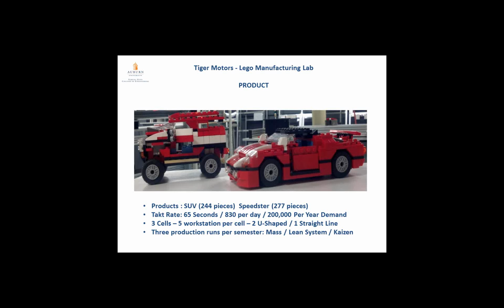Again, three cells, five workstations per cell, two U-shaped, one straight line. They're different, and there's a reason for that. We do three production runs per semester. In the lean manufacturing class, we do a mass production run, which is old style, which a lot of manufacturers still in the state of Alabama and everywhere throughout the country really operate under, primarily all of them, most of them.